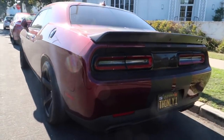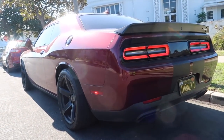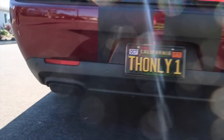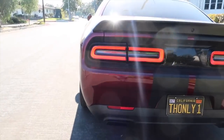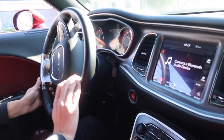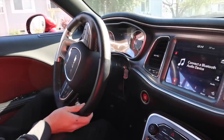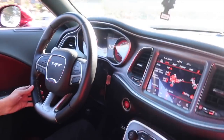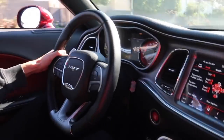All right, let's turn it on. Wow, it's so loud. It is super loud, but we're about to hop in and get going. The red interior I told you guys about. Ready to go now. Let me just show you guys how loud his exhaust is. Listen to this exhaust. Oh my God. This thing is super loud.